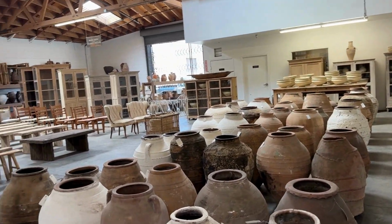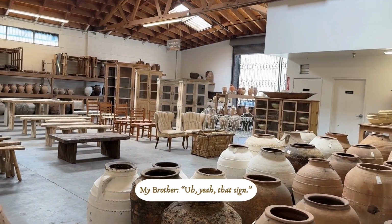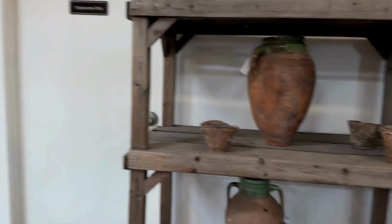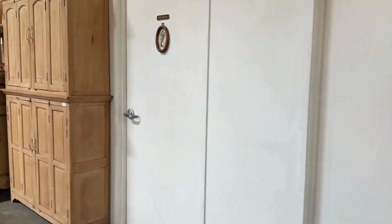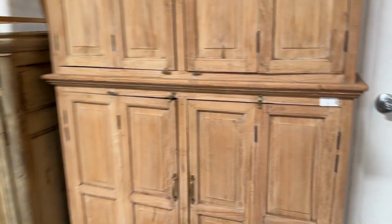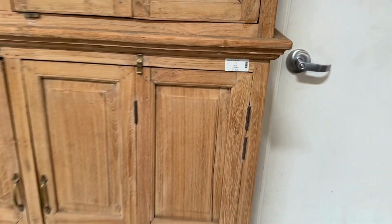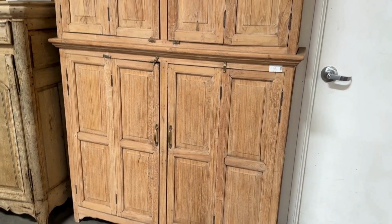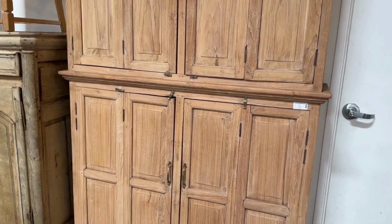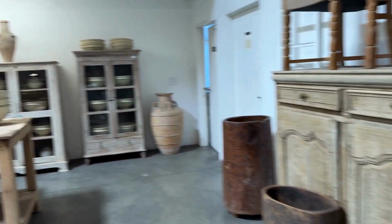You see anything you like? That sign, more than fairly priced? I think that should just hang on your door. Yeah. I think I'm going to, in my bedroom, you know how I'm doing that bedroom makeover? I think I'm going to strip some of my bedroom furniture and try to get it to that kind of natural wood, aged wood look. That's amazing.